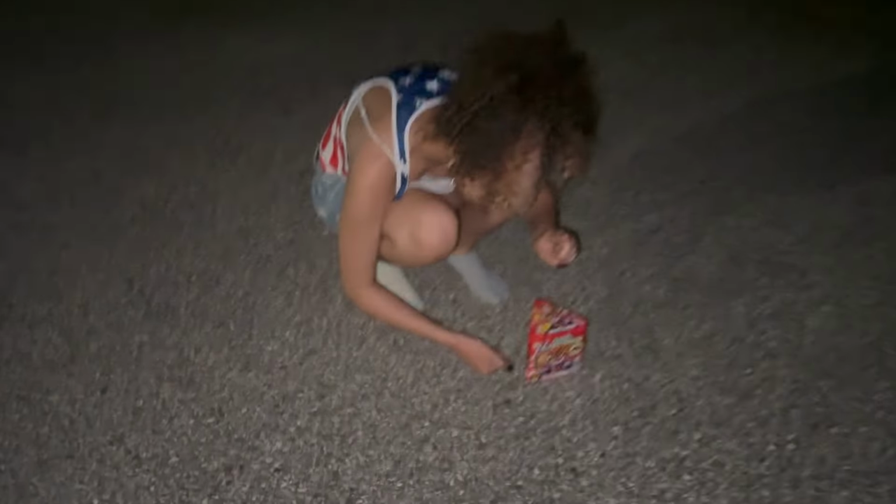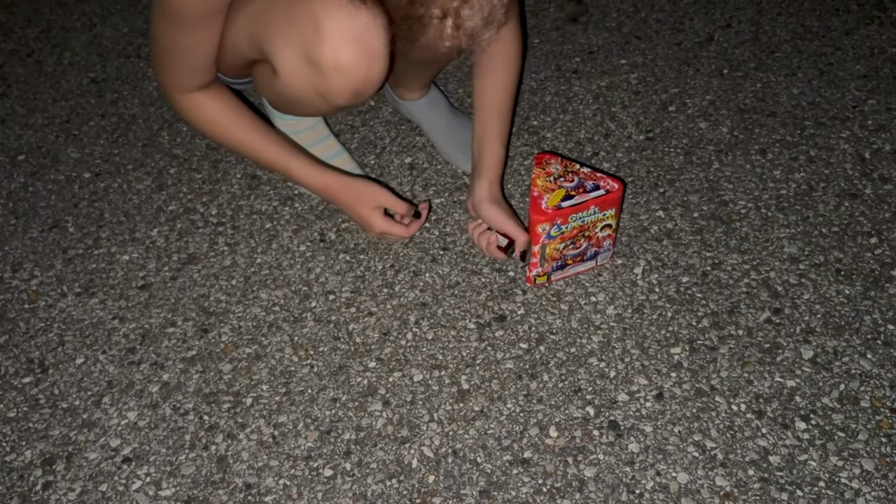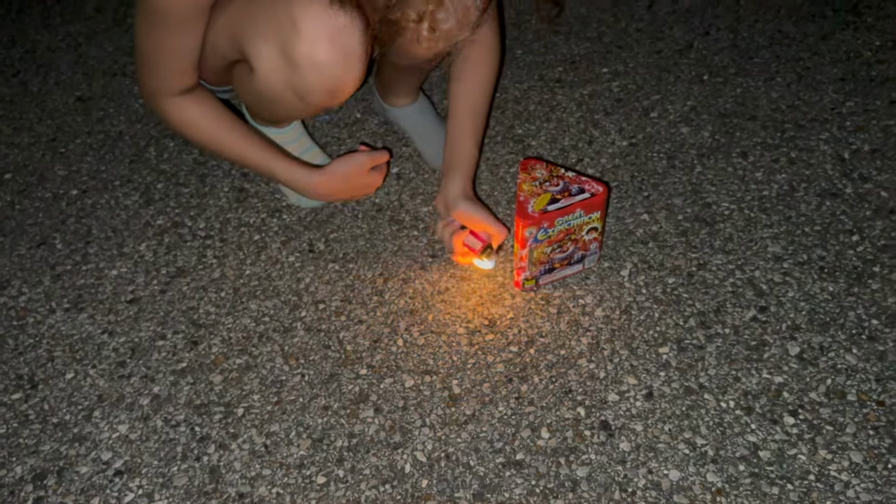Addie's lighting the big one. One, two, three. Here we go. My God, this lighter. Come on this side. This side? Yeah. Seems like the wind's blowing it.